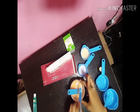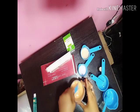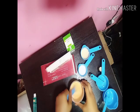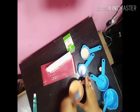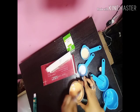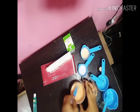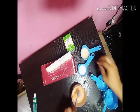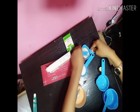So we stir it together. Make sure you blend it together for all the ingredients to blend very well. After this, I'm going to use a stick blender. If you don't have a stick blender, just make sure you stir it very well. So now let's put our powders in it.